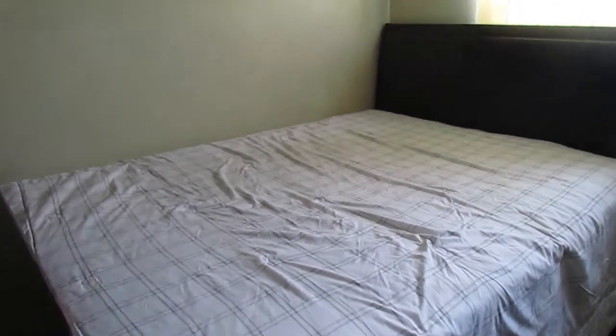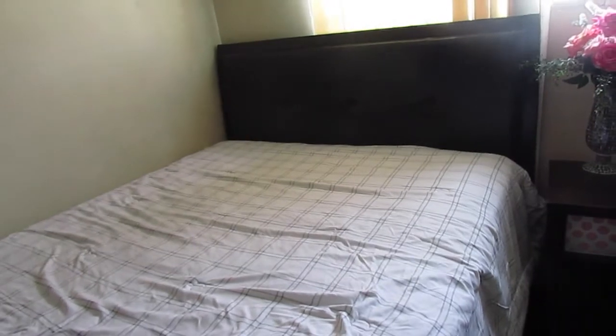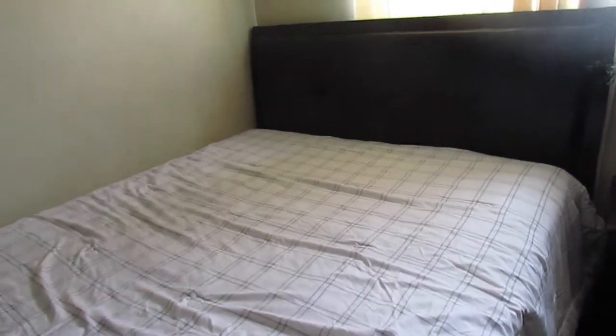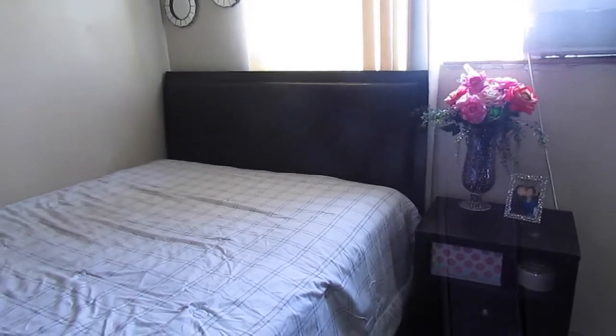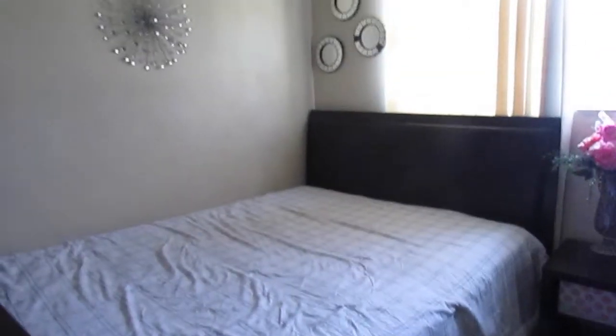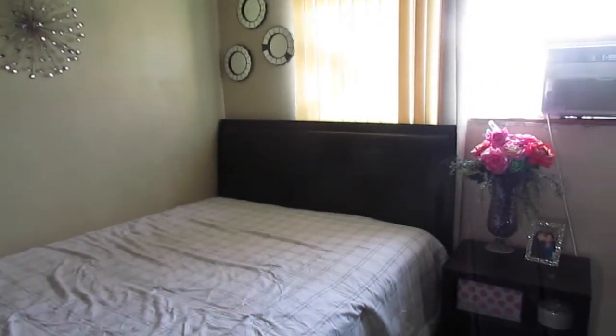So this is how it looks right now. Well, I already threw away the pillows because I'm gonna put new ones. And look, this is my little space for my bed. It's really simple, really boring. I got bored already, so yeah.